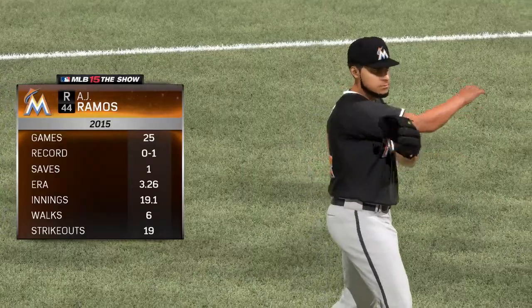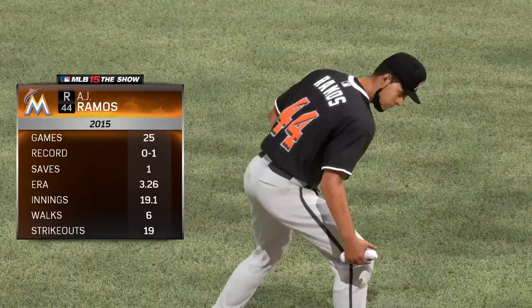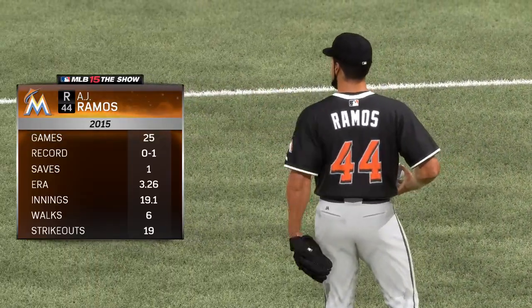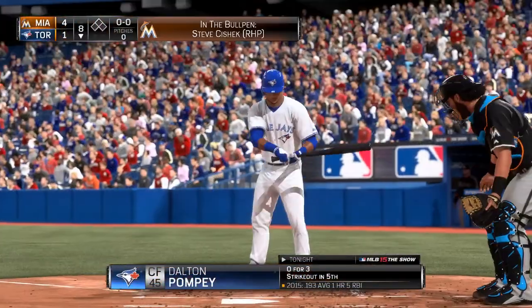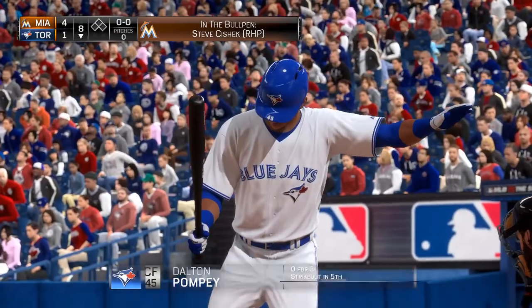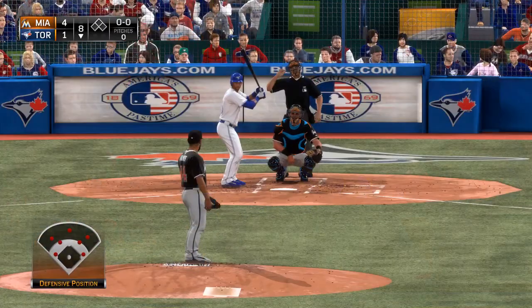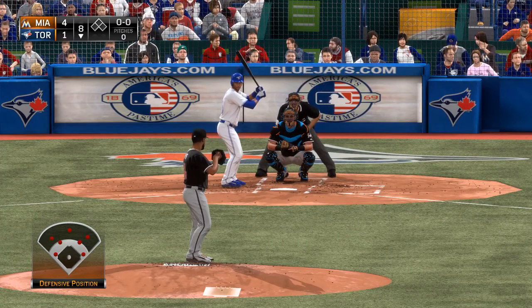A.J. Ramos is on out of the bullpen now as he'll take over to start the bottom of the 8th. Dalton Pompey will stand in, and they've done a good job keeping him off base at the top of the lineup. He's 0 for 3 thus far. Now action in the bullpen as their closer starts to get loose out there.